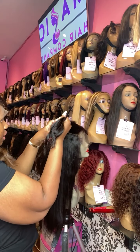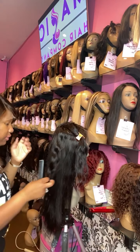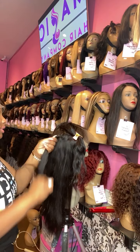And if she wants this texture to go back to being wavy, all she has to do is wet it, and it will definitely go right back to being wavy again.